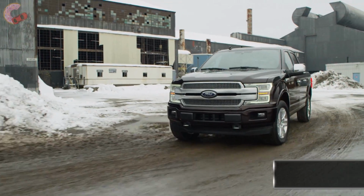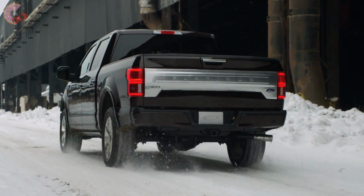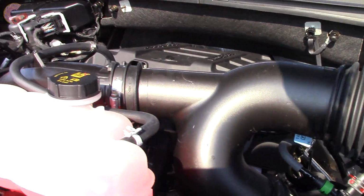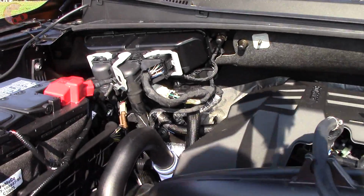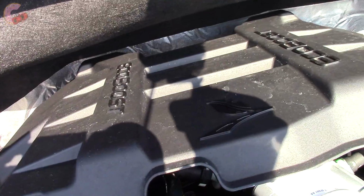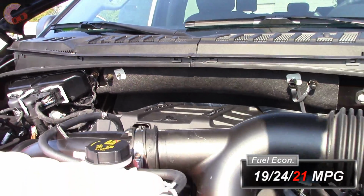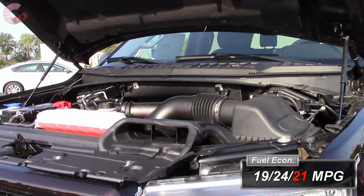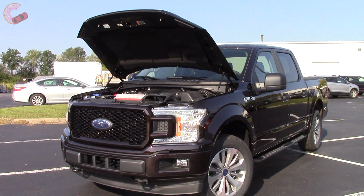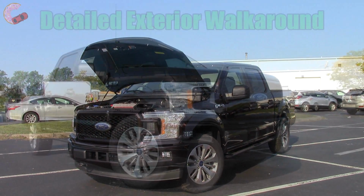Regardless of your choice, every engine will be paired to a 10-speed automatic transmission and to either 2- or 4-wheel drive. They also all have auto start-stop, which helps them see fuel economy gains. For the sake of brevity, I'll just focus on the 2.7 for the rest of the review. So as equipped, our 4x4 is rated at 19 city, 24 highway, 21 combined. Anyways, now let's check out the unique STX styling and features.